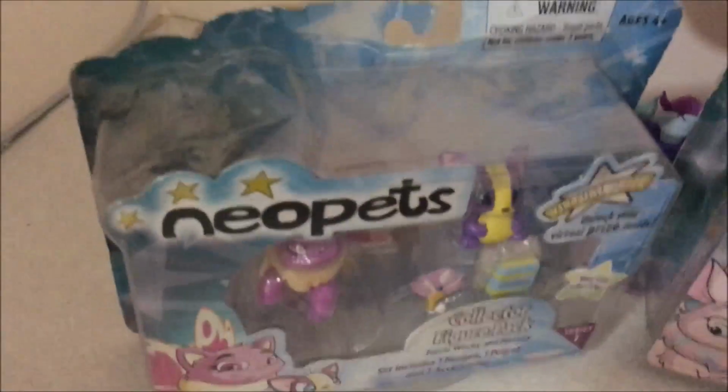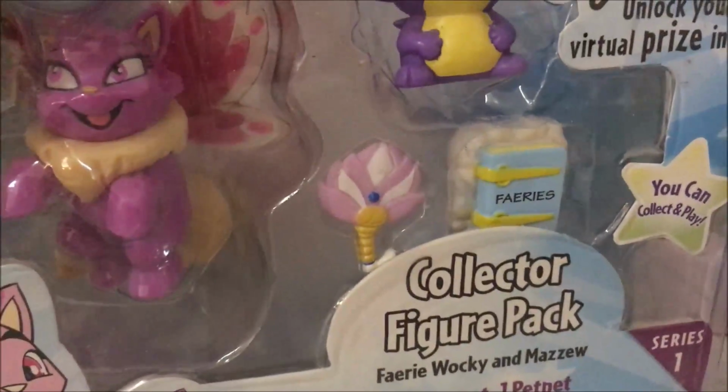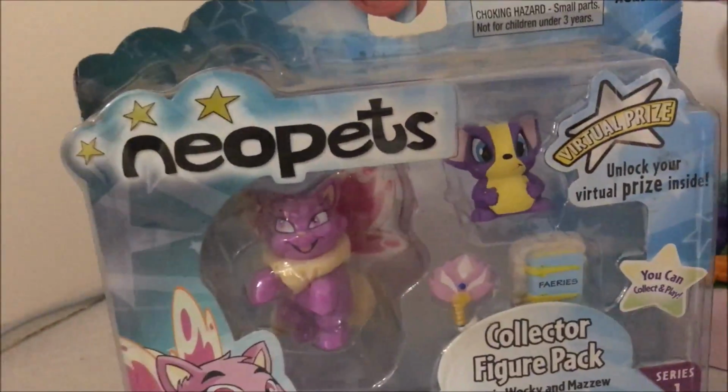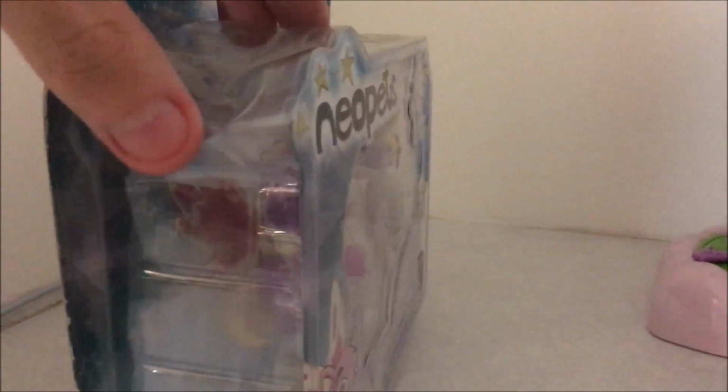Meanwhile, I believe this one right here is the Fairy Walkie with the Mazu, I think, Mazu pet. And again, some accessories. They're nicely detailed. I believe these retail at like $10. This I paid $12 for. It's a little bit more beat up than the rest, which is why.